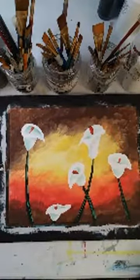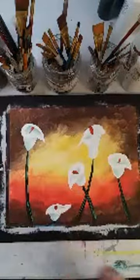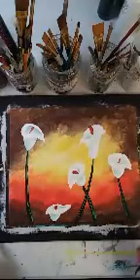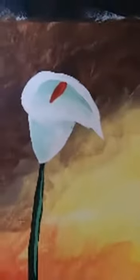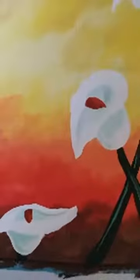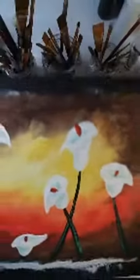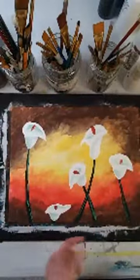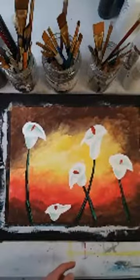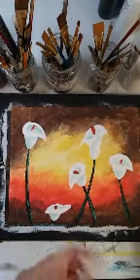Just using a little detailed brush here in the acrylic fluid craft paints. That's all I'm doing. All right, let me show you close up what that deeper color for the shading did in the middle of the flowers. Looks pretty cool. And then we are going to do a little more finessing with our detailed brush just to make these flowers look a little bit better, right?